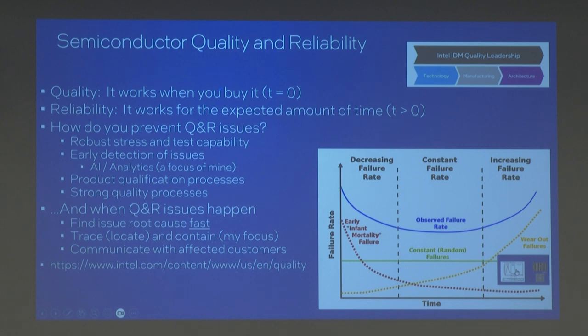So at time equals zero, quality is what we're measuring. When we talk about reliability, we're talking about you pull out your laptop 3 years after you bought it and it does not boot up. That's a reliability problem. So time is greater than zero. And the mechanisms that can drive those types of issues can be very different.